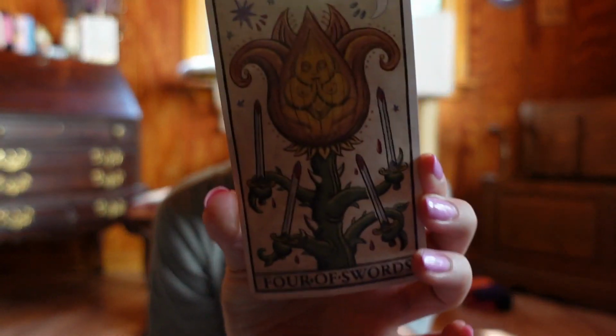So how can I feel more grounded? Yeah, we got 4 of Swords, so I need to cool it. I need to cool it and actually just let myself rest. I have trouble doing that when I feel like there's all these things I could be doing.